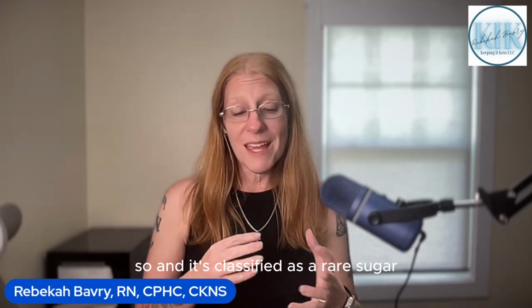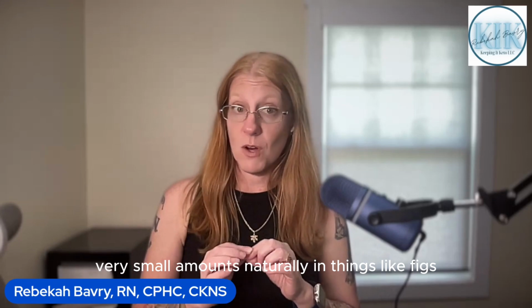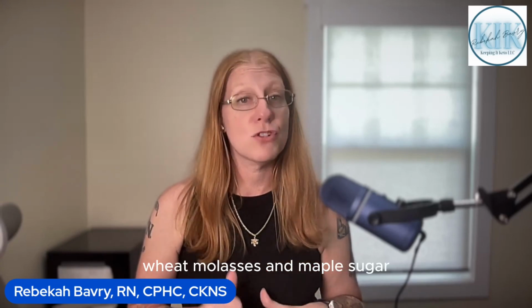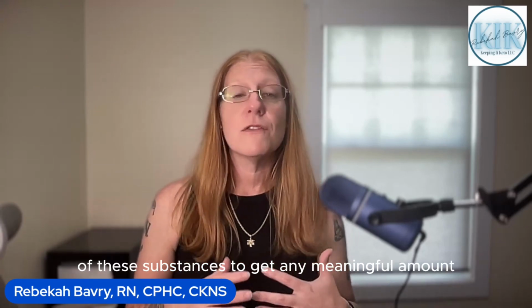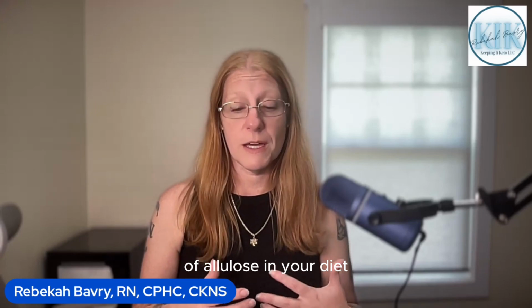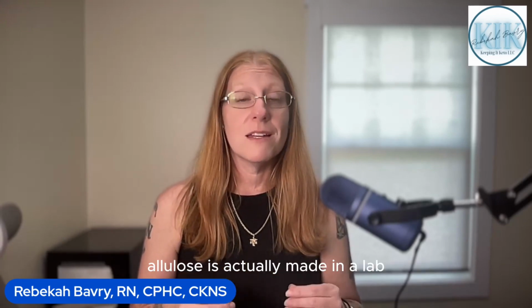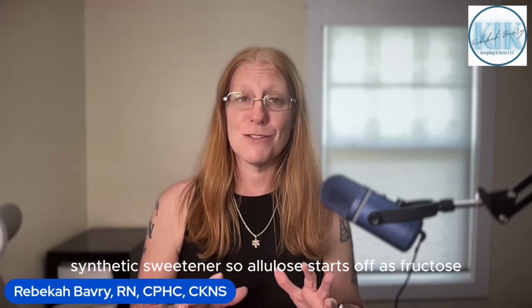So, it is classified as a rare sugar, which means it actually occurs in very small amounts naturally in things like figs, raisins, jackfruit, wheat, molasses, and maple sugar. So, you would have to eat pounds of these substances to get any meaningful amount of allulose in your diet. So this sort of defeats the purpose of a ketogenic lifestyle, right? So that's why commercial allulose is actually made in a lab by a very specific scientific process. But stay with me, because it's not your average synthetic sweetener.